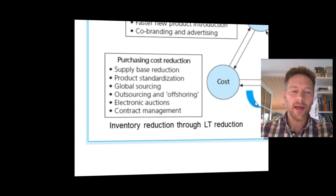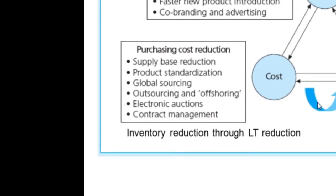That's also why I've added that in under the box, inventory reduction through lead time reductions, because procurement is also a strong player in looking at the overall pipeline inventory in a supply chain, and then reducing the lead times and thereby also the level of inventory that we have in our pipeline.